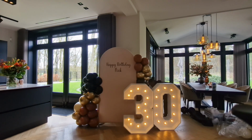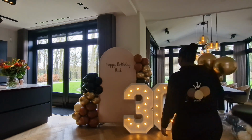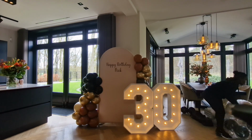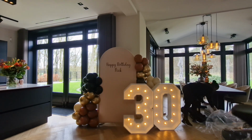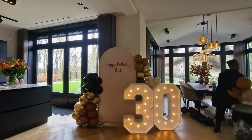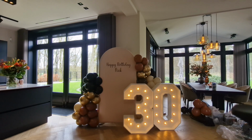One thing that I always advise to use with marquee numbers is those IKEA lamps that you see in the background. You can see them sitting on the floor on the right side of the garland, because it's so easy to build a little balloon wall with these. Don't get me wrong, you could just tie the balloons to the marquee numbers using various methods as well, but I rent these from a vendor, so I don't like to put too much stuff on there. If I can use the IKEA lamps, that's what I prefer to do.